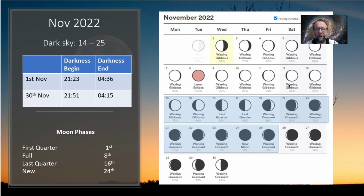So looking at the calendar for November, we can see that the dark sky window, when the moon won't interfere with our deep sky observations, begins at about the 14th and goes through to the 25th. So it's a narrower window than usual. The reason for that is the moon doesn't set until the beginning of astronomical twilight. So if you are happy to delay starting observation a little bit later than 10 p.m., you can extend that dark sky window right through to the end of November. So, for example, by the 30th of November, the moon will be setting at around midnight.